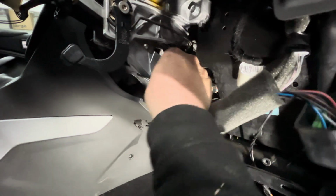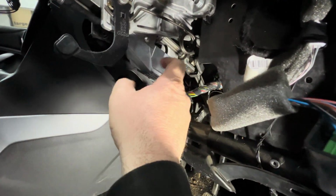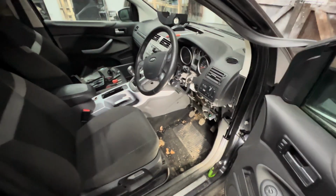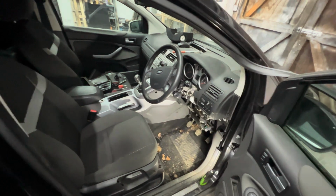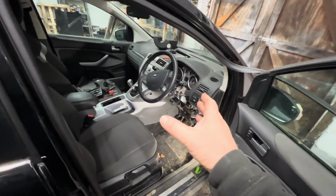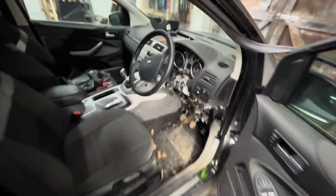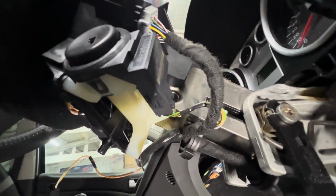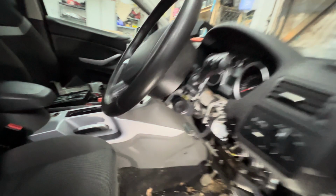I can't see any way of getting into this actual mechanism box. There's obviously going to be a motor or something in there that controls it. Do you know what I mean? But that's definitely going to be it. I think there's nothing else underneath there that can do anything. That's the only thing that's there.